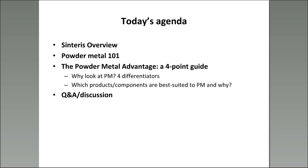And then we're going to talk about why choose powder metal. We've broken this down into a 4-point guide, 4 differentiators for powder metal, why you would choose it, and what's best suited to powder metal. And then we're going to answer any questions. We're going to give you the opportunity to propose questions to myself or to Rick Armstrong, who is also online.